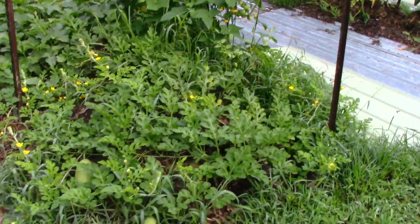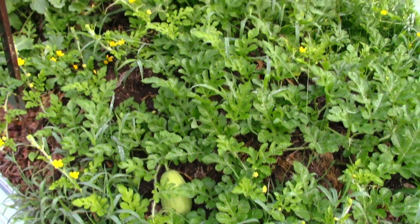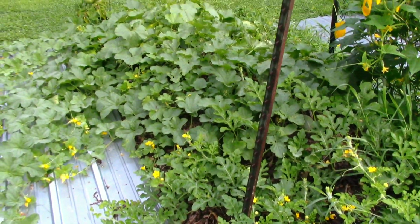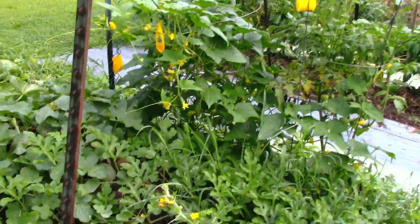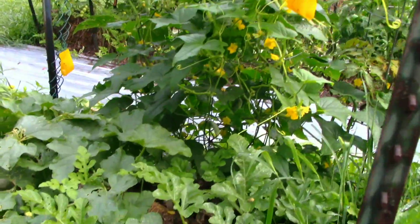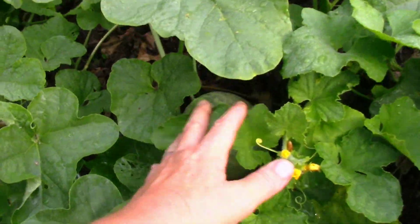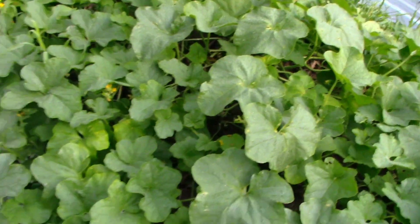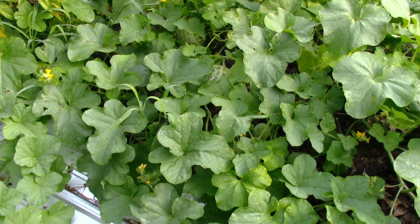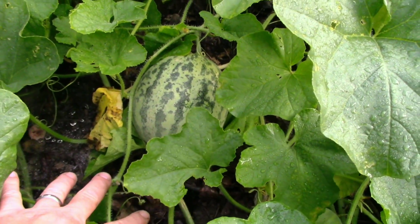Like I was saying, this was the melon patch, and we got some watermelons. We got tons and tons of yellow flowers. Cucumbers are doing their thing. But here's one of those crane melons. Those crane melons look like watermelons, don't they?